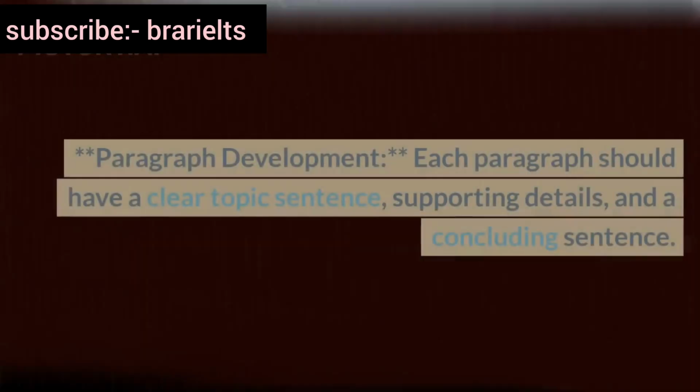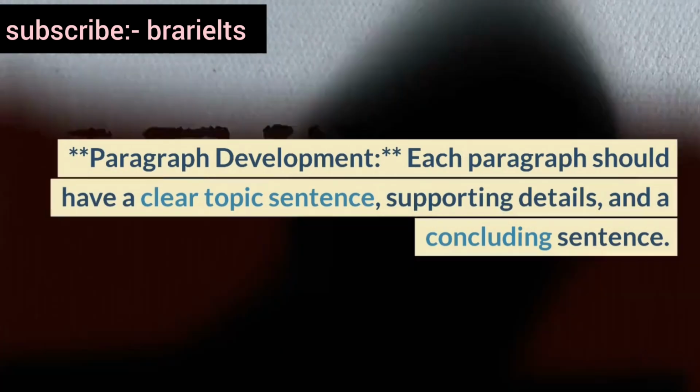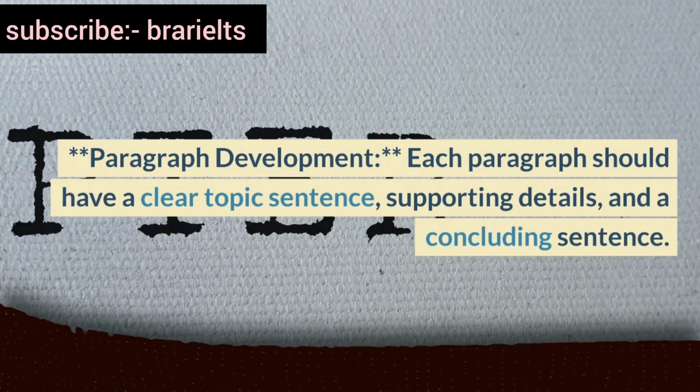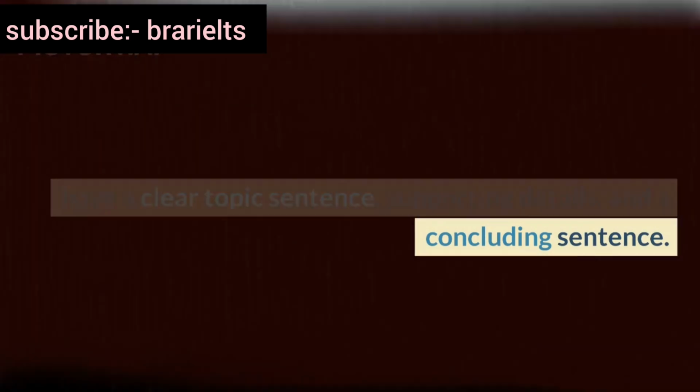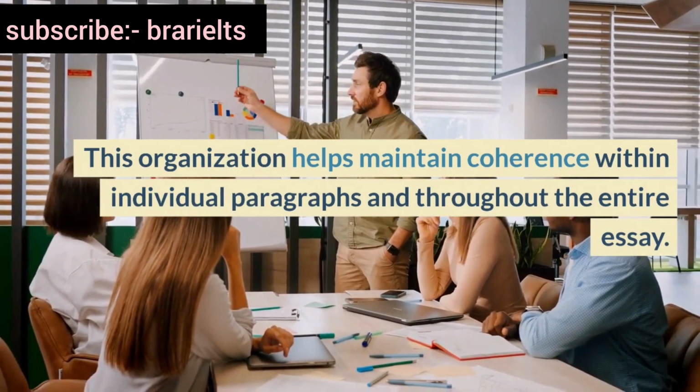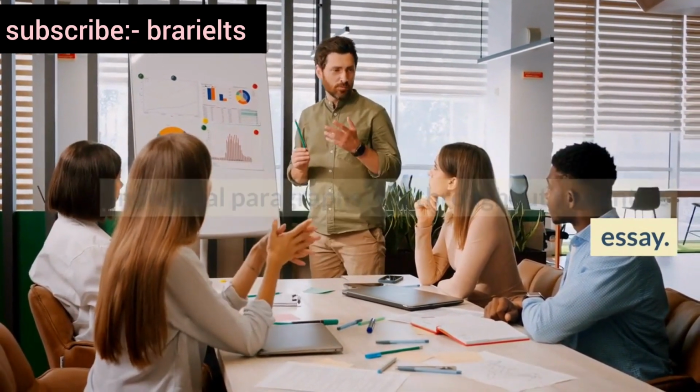7. Paragraph development. Each paragraph should have a clear topic sentence, supporting details, and a concluding sentence. This organization helps maintain coherence within individual paragraphs and throughout the entire essay.